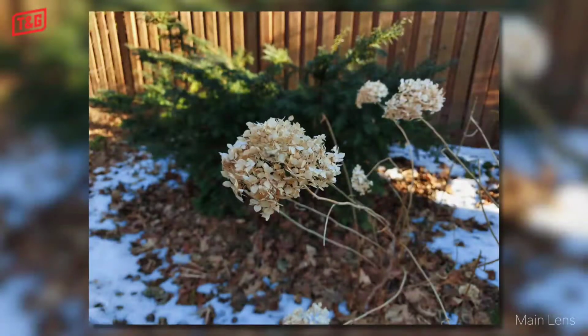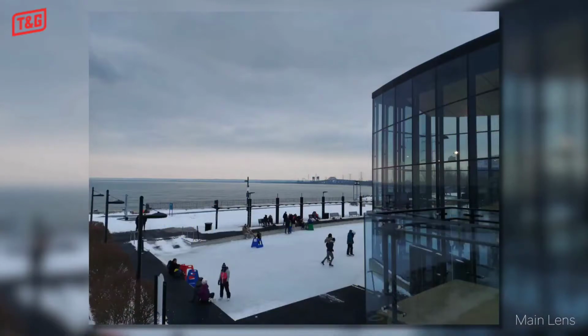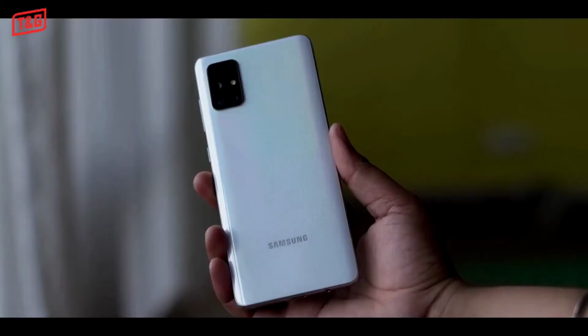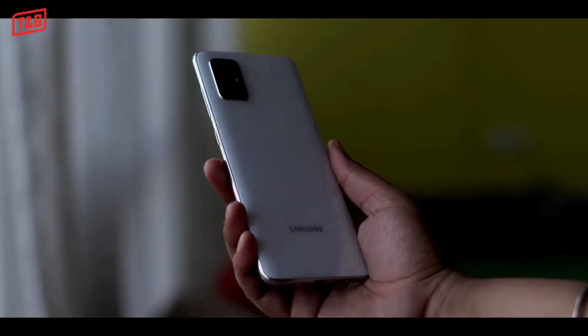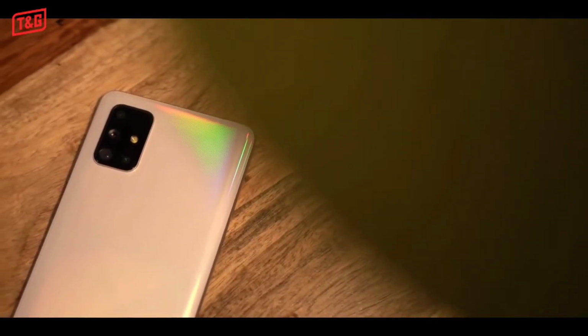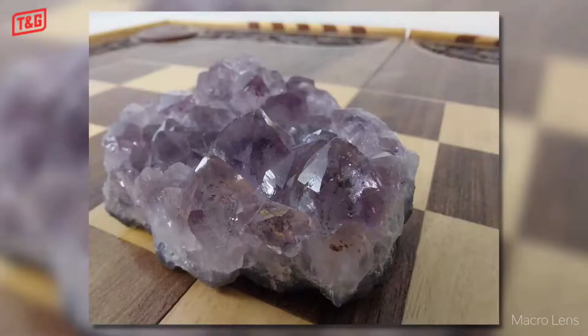Nighttime shots come out noisy or grainy, although the dedicated night mode tends to focus on increasing the detail in dark objects rather than controlling noise levels. The 12MP ultra-wide camera takes better photos than the A70 was capable of, at least in terms of the detail captured. The A71 also has a 5MP macro camera, which is a great addition to this setup, and the last one is a 5MP depth sensor.